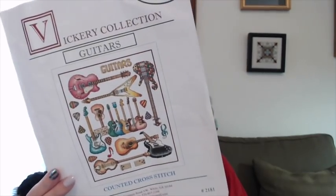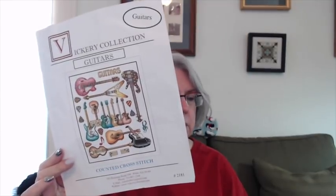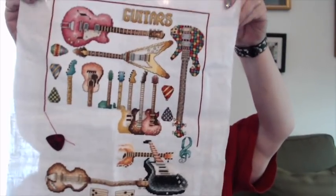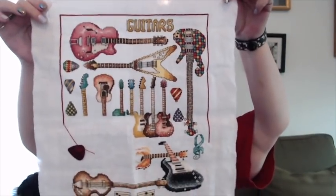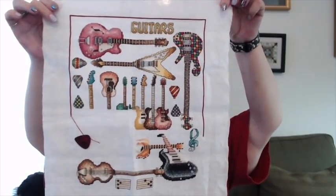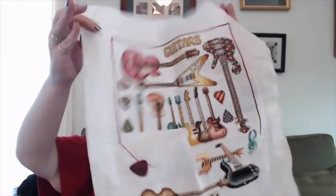Next one is Guitars from Vickery, which I'm sure you can hear why I'm doing this one, right? You ready for us? Yeah. So again, good progress on this guy. I just have a little over a page left to do. So there he is, Guitars. So just that one page down there I've got to finish. So it's making progress.